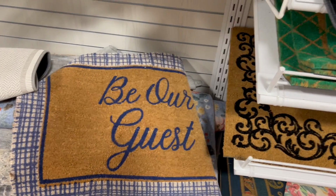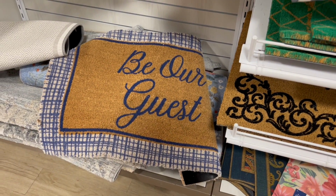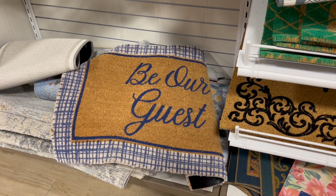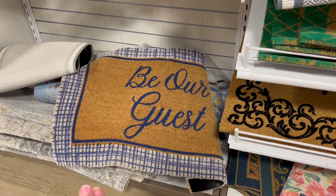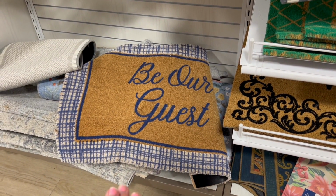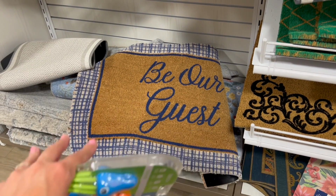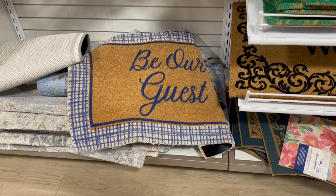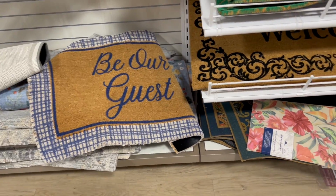Okay, this might be one of the cutest front doormats I've seen in a while. I'm not huge into Disney, so the Be Our Guest, I think, is Disney. But I just love the whole look of it and everything. I'm not gonna get it just because I don't love the saying, but I think it's really cute.